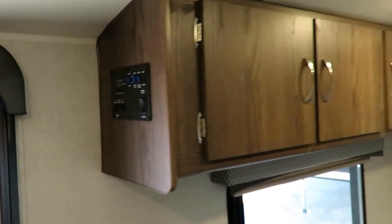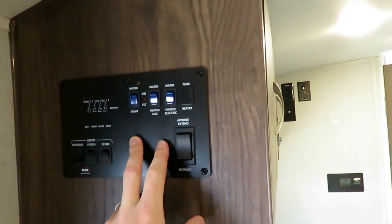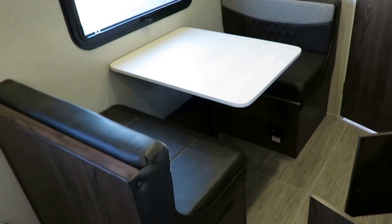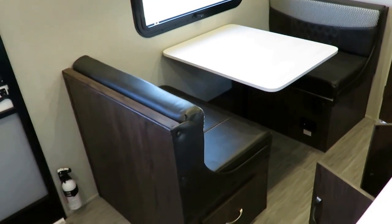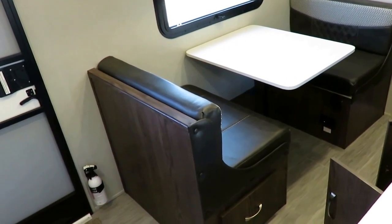Right when you walk in the door, you've got access to all your patio awning, gas and electric water heater. All that is right here in one spot. And they even used a different type of tabletop material. It's incredibly light. I almost went backside over tea kettle picking that thing up because I expected it to be heavy and it wasn't.